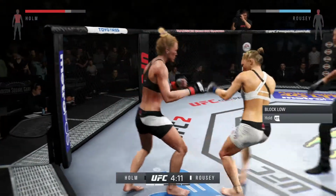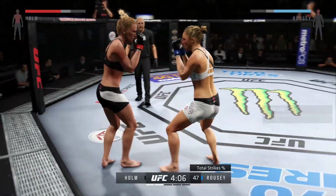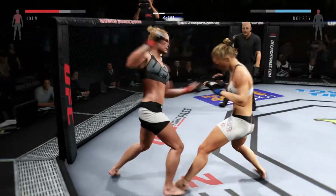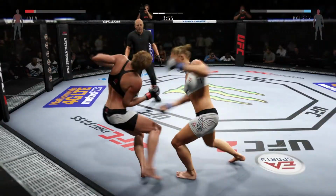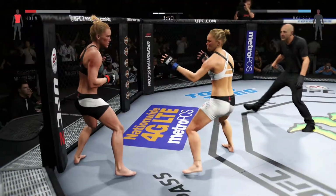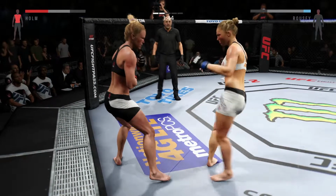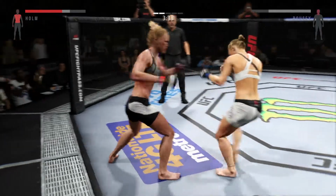That punch was blocked. Man, she's utilizing the jab in this fight. And she times her strikes again. Good left hand by Rousey. Nice combination. Big shot lands to the liver. She's stunned bad. Oh, head kick. Big combination. Solid jab.